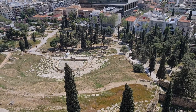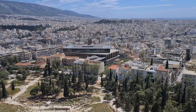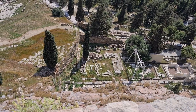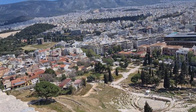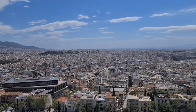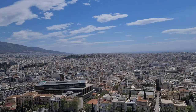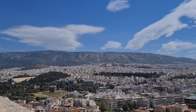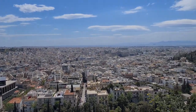Below us is that first theater we saw when we were approaching Acropolis. And that is the rest of Athens. Down there are some more stones and restoration. And then the whole city in front of us. Here is a nice view of Athens. Below us, we're at the Parthenon at the Acropolis. Very high hill, it's like a castle, overlooking the city of Athens.